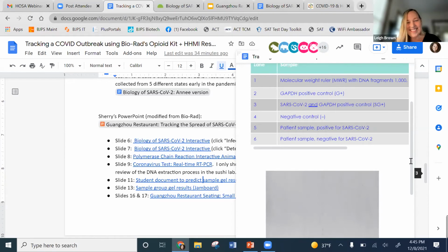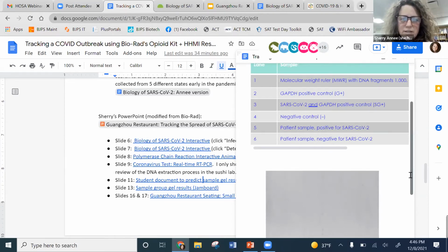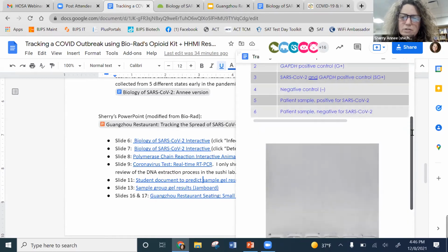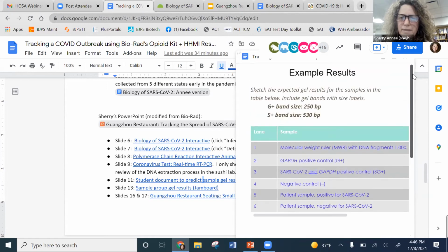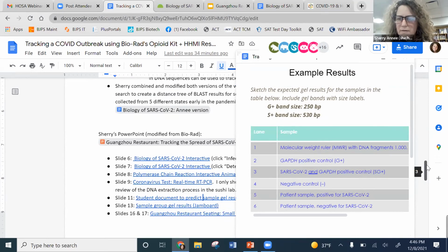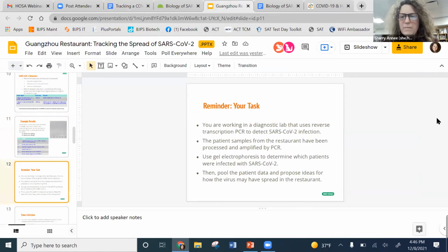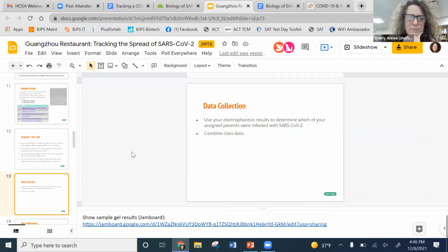Okay, thank you. So then they predict what these bands would look like, and they can do that electronically using CAMI, or you could have them do a paper copy, what have you. But again, I want to make sure they're understanding what they ideally will be seeing in various scenarios. Okay, all right, we'll go back to this. And then I remind them of their tasks, and I tell them we're going to collect data.